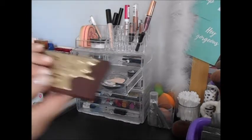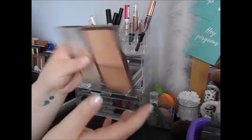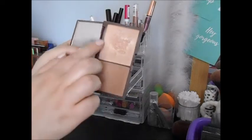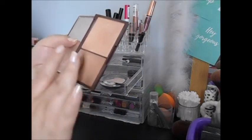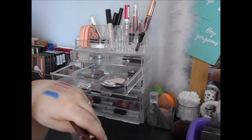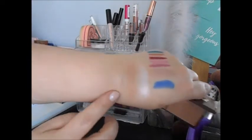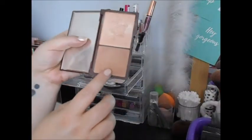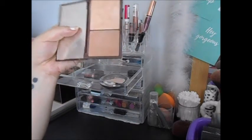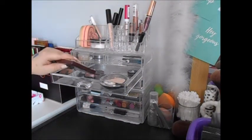And then this Bronze and Glow palette by I Heart Makeup. Yeah, I Heart Makeup is this one. We had this bronzer here and this highlighter here. This bronzer has become a really nice one. I've really fallen in love with this bronzer now. I think it's really, really nice, so I'm going to keep this in, just because I really, really like it.